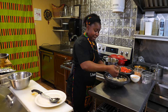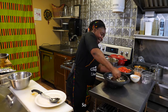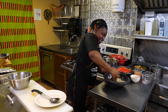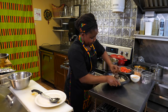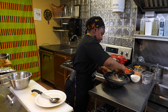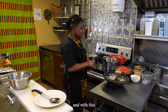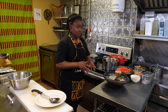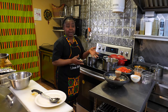But you can use peanut butter. I think it will make it easier, but I like this one, so I have to struggle for this. And with this, we add tomatoes to it, but I am not going to add tomatoes. We use red oil as well, but I am not.